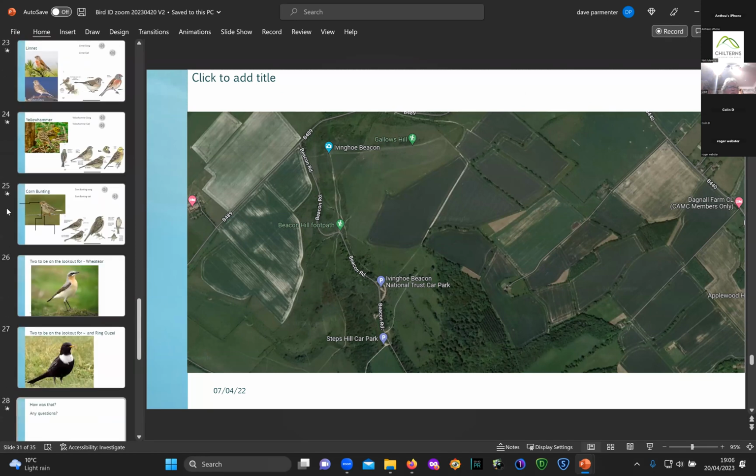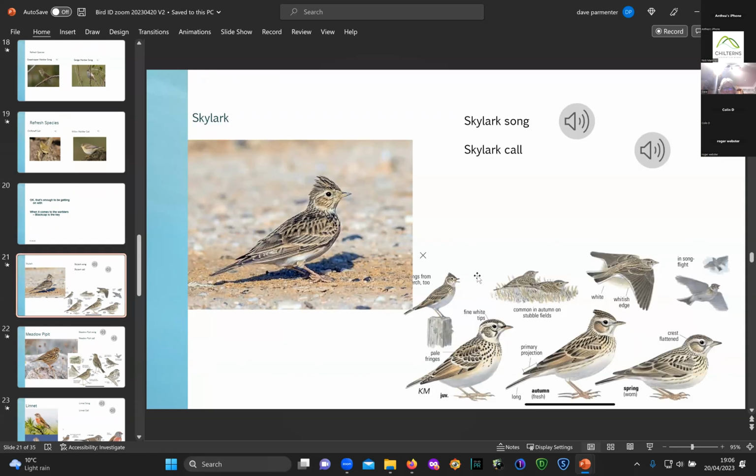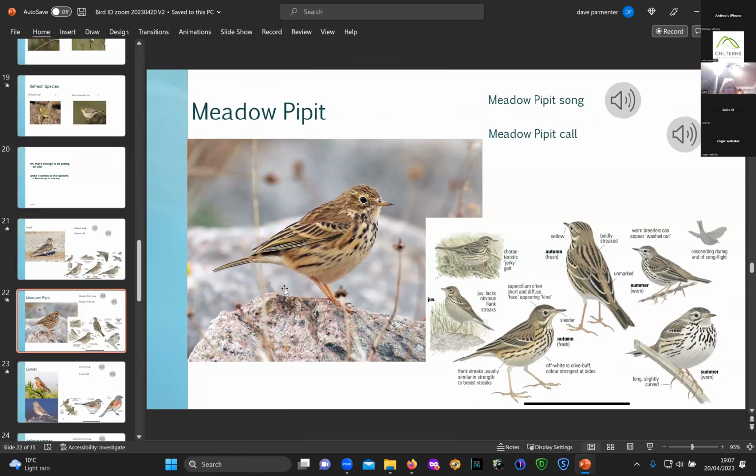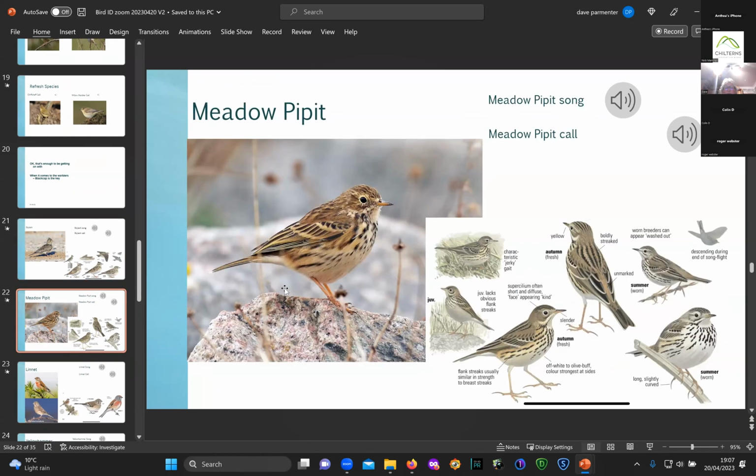So I'll just cover some of the species that we're going to be looking for. I'm not going to go through the songs or the calls; we'll go through those on the day. Skylark is something that we'll be looking for. There'll be plenty of those around. Looking for meadow pipit as well, so we can compare and contrast the shape and the plumage of both of those species, and hopefully hear the calls from them.